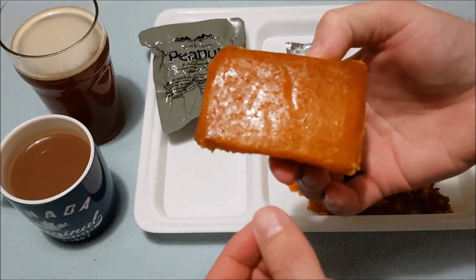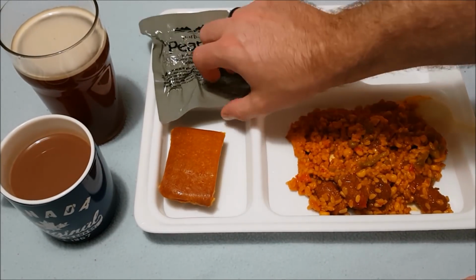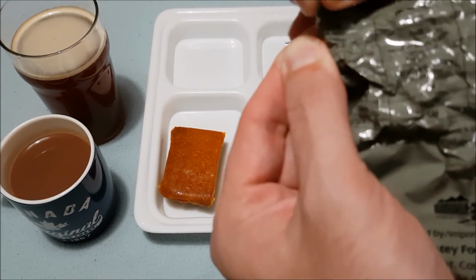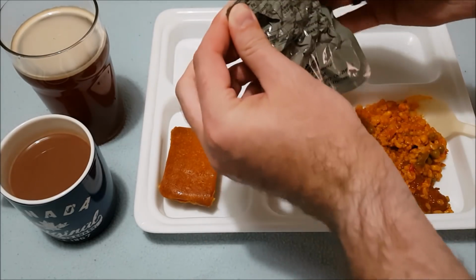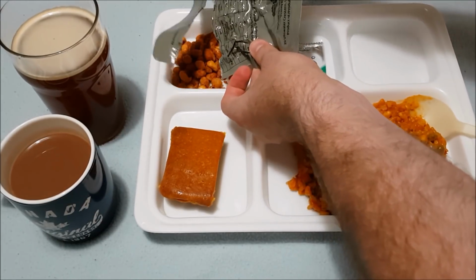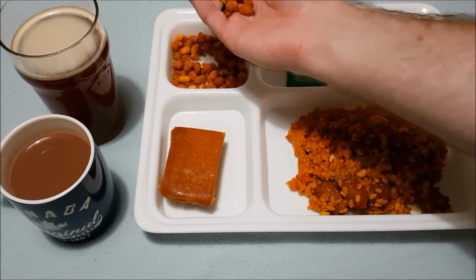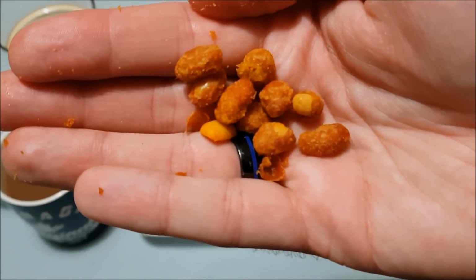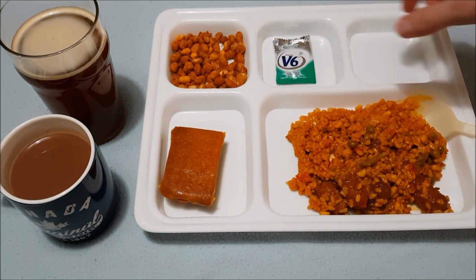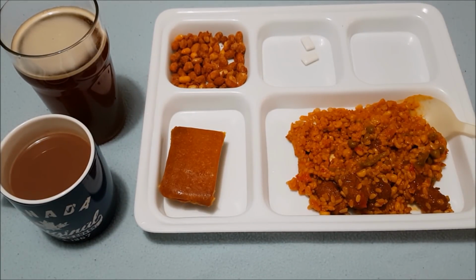Wow, that looks fantastic. There is a sweet smell, but it doesn't smell like mango at all. And our peanuts, we'll vacuum seal on here. Little hiss there. These look really cool. It's like they've got a little coating or something like that on them. So, haven't had these before. And finally, our spearmint gum. So, let's get into it.